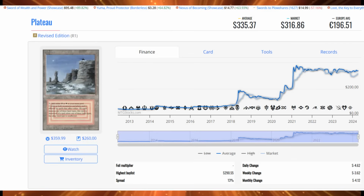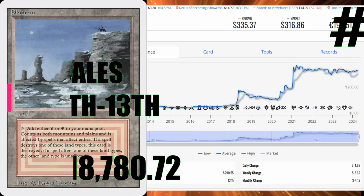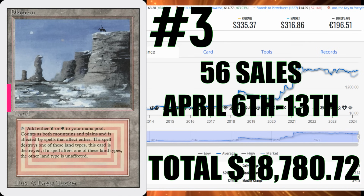Now our number 3 card is Plateau from Revised. Another massive sales week for more dual lands. This thing had 56 sales this week, or $18,780 in sales volume. It averages $335.37 for near mint copies, but that's not what's been selling.